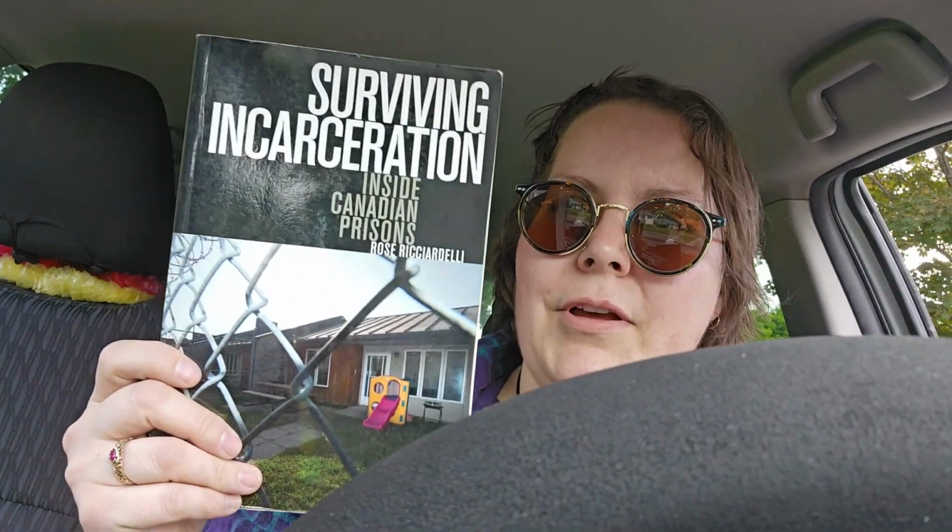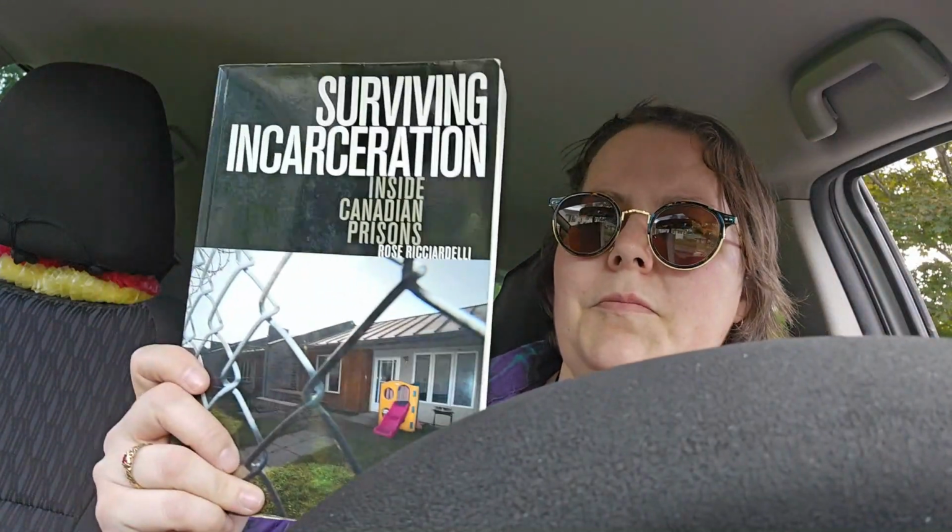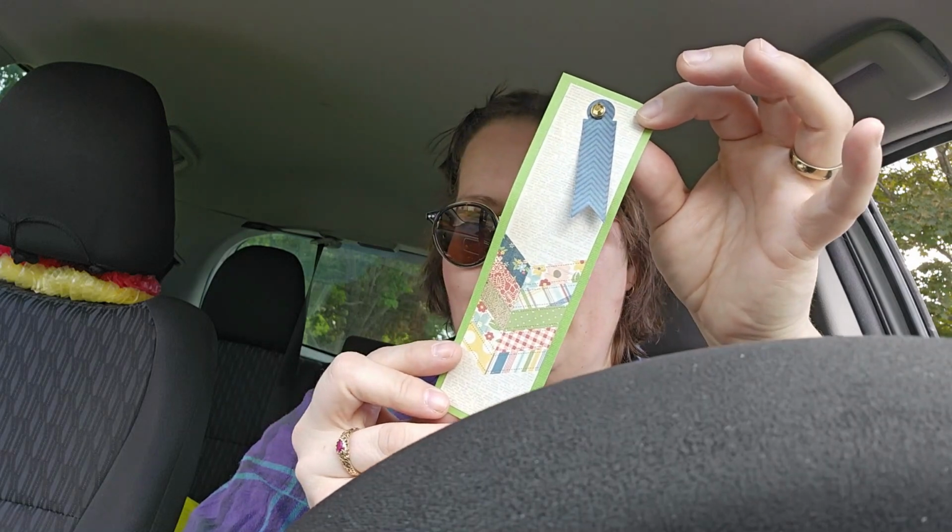Bit of an awkward angle, but yeah, I should have mentioned my city is divided by a river. So I was on the south side of the river. I've now made my way over to the north side. I usually go to the little free libraries on the south side, so I haven't been to many over here. So a lot of these are my first time seeing them. And I picked up this one, Surviving Incarceration Inside Canadian Prisons. So that sounds like an interesting book. And they have little handmade bookmarks in there, so I picked one of those up as well.